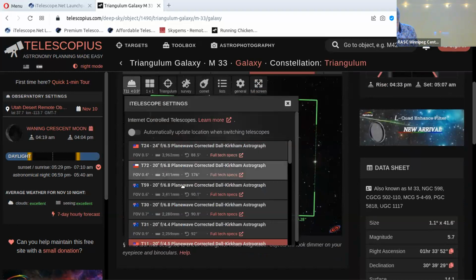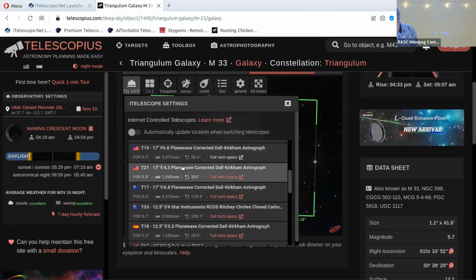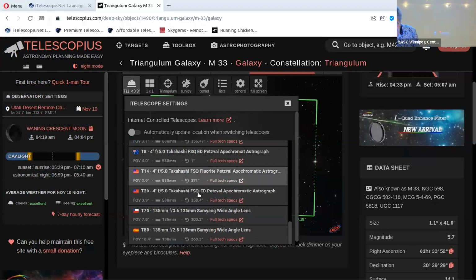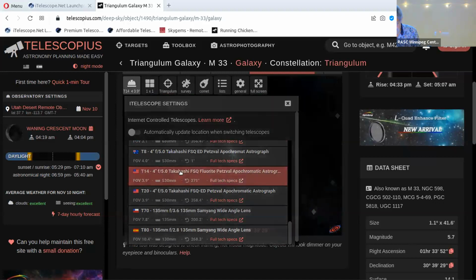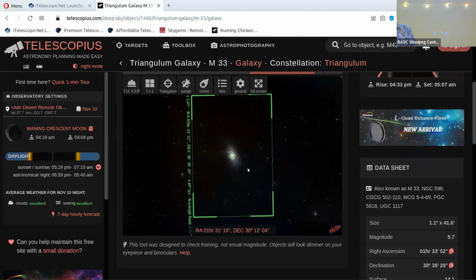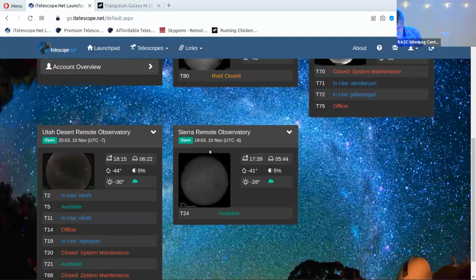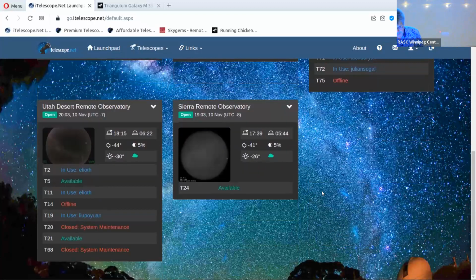So if we chose another scope, for instance, and I chose T14 or 20, which is one of the most wide angle refractors they have, then it'd be framed something like this. Okay, so I'm going to go back to the launch pad. And I'm going to choose T21. Can't remember what that is.